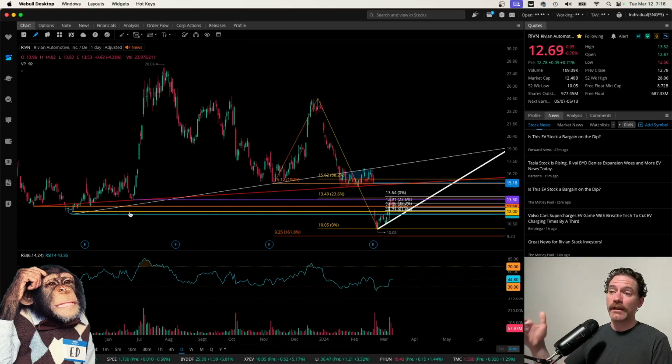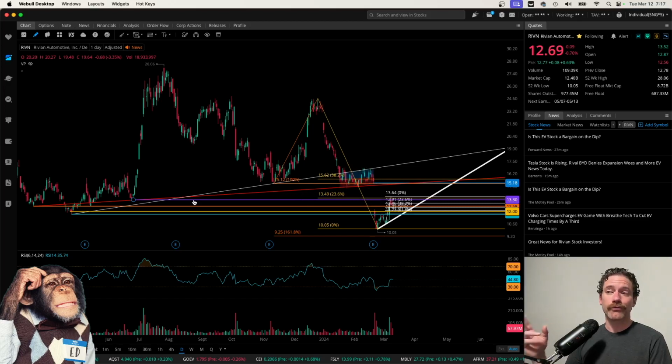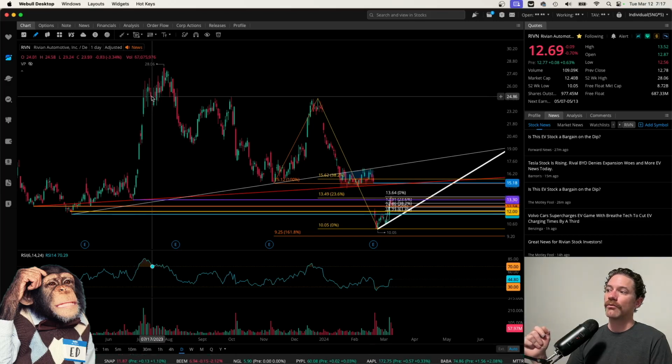And so a lot of this is based on Fibonacci retracements, but those are also backed up by levels that stood out to me from the past. One of those levels is this purple line here at $13.30. We did get rejected from that on Monday and Friday of last week. So I do think that's an important one to pay attention to. And that is based on the low here that was hit on June 27th before this big run up.